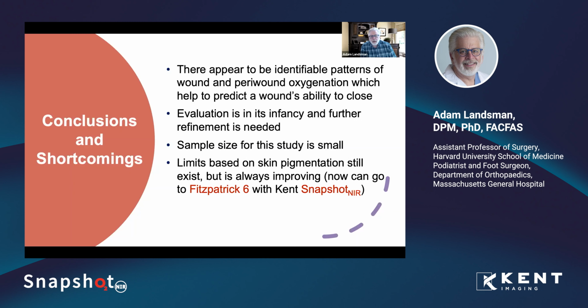So I'm very excited about this technology. I think this is a whole new realm of imaging that we can now use as a tool to help us predict and understand why wounds heal and why they might not heal.